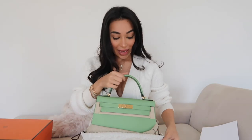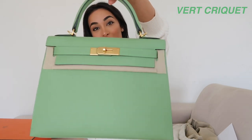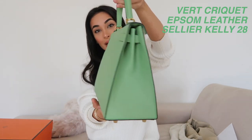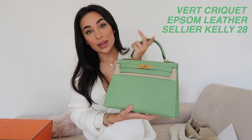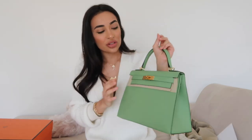Okay, here we have my new Hermes Kelly in, I'm gonna butcher this, Vert Cricket, Green Cricket. Oh my God. And this is in Epsom leather. It's a Cellier Kelly, which means that the stitching is on the outside. The retourné is more like a relaxed kind of look. It's when the stitching is on the inside, the bag is literally flipped inside out. And it's got more of a relaxed look. And I don't think they do them in Epsom because Epsom's quite a structured, sturdy leather. And I think those are really done in Togo.